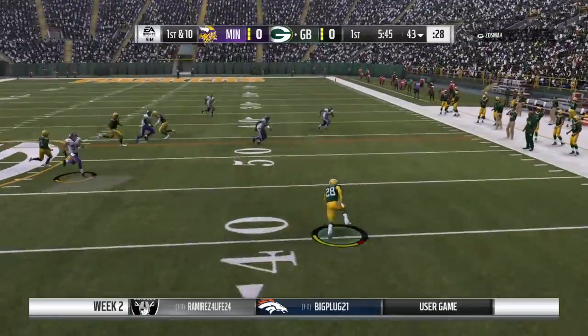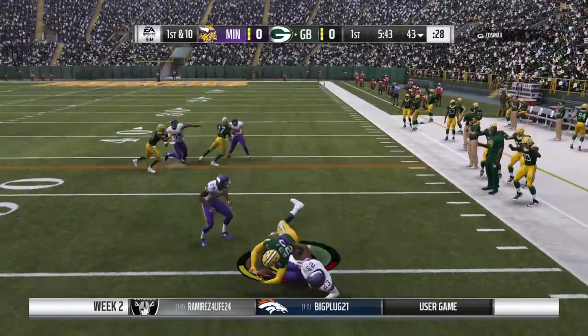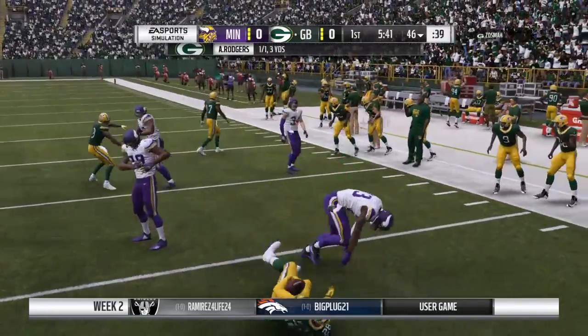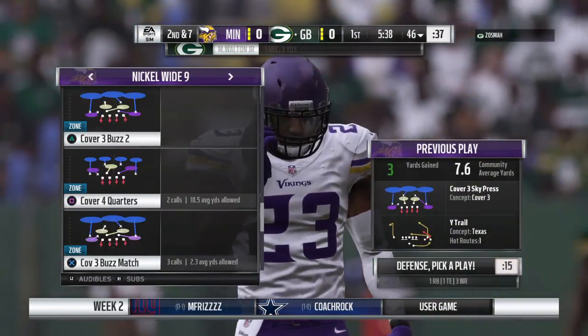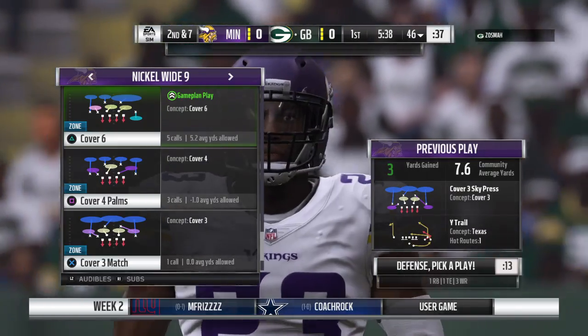Rodgers now to throw. Finding his safety valve here. That's complete. And he'll be taken down at the 46-yard line. Call it a gain of 3, and it'll make it a 2nd down.